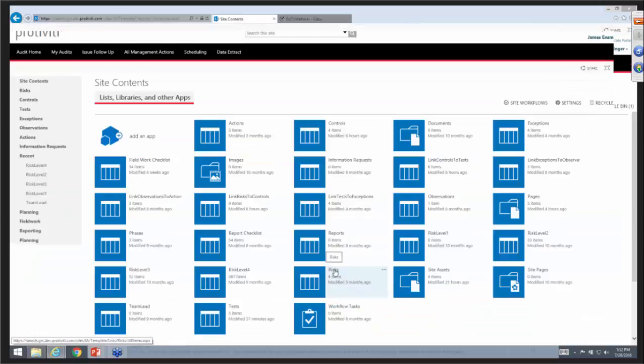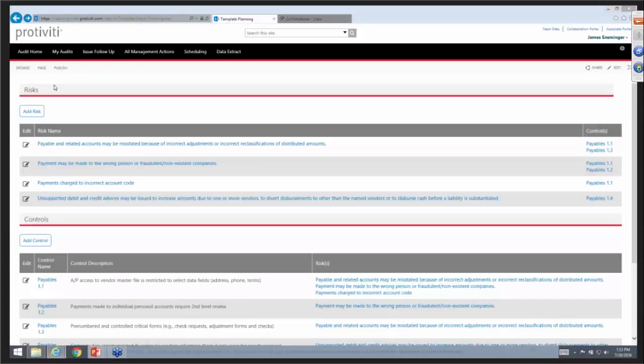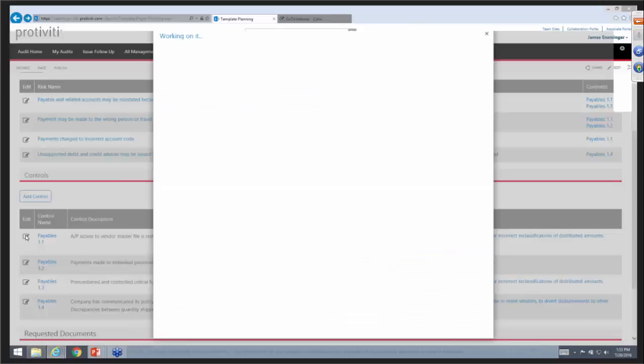We have the risk list, we have the controls list, and then we have the link controls to risk list. And you'll notice that there are quite a few other link lists here as well. The business users don't even need to know that there are those link lists behind the scenes. All they know is that they're building data in their audit, they're adding new risks, they're adding new controls, either on a manual input or through a library import, and then they're going into their individual controls.